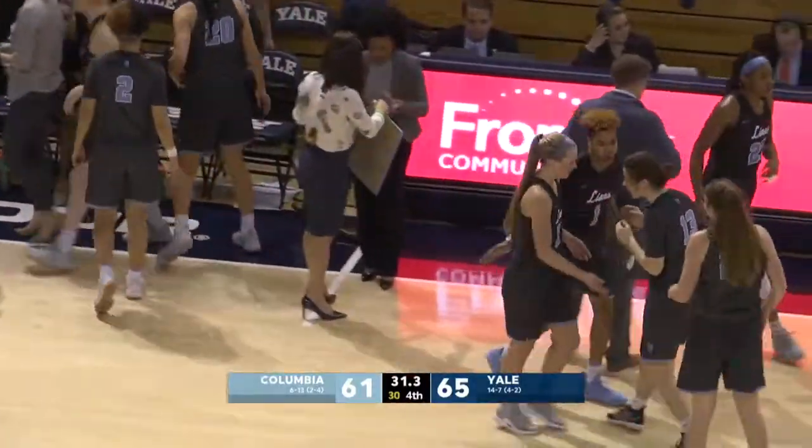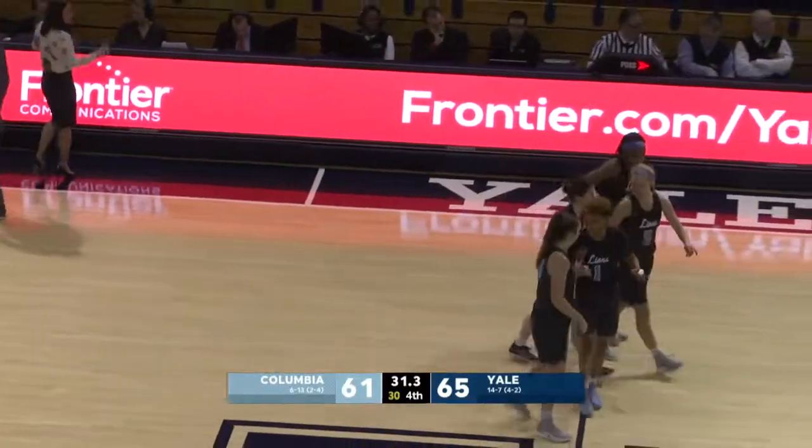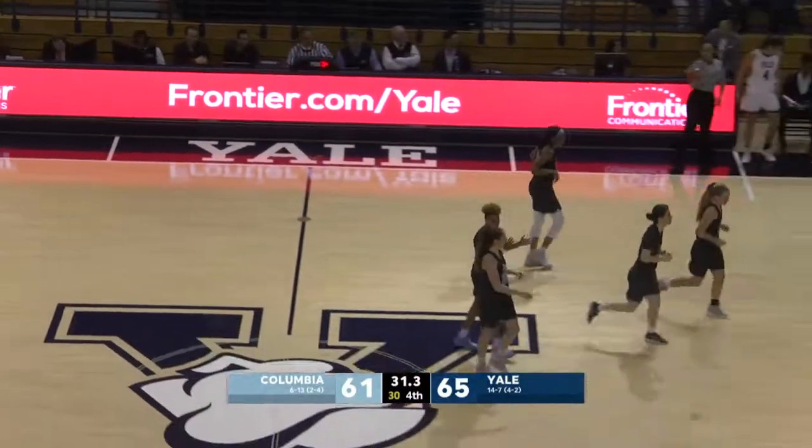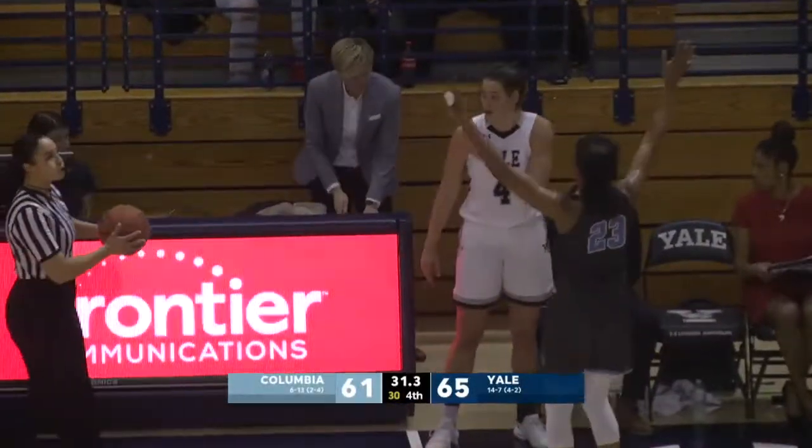By the way, an update in the Yale and Columbia men's game, which is going on at the moment. That game is at the half. And Yale leads Columbia 35-25.